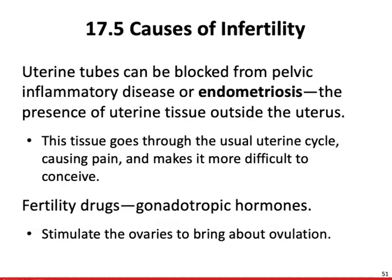There are also other causes of infertility. For example, uterine tubes can be blocked from pelvic inflammatory disease or endometriosis, which is the presence of uterine tissue outside of the uterus. The tissue will go through the normal uterine cycle and cause pain, but it makes it much more difficult to conceive. There are fertility drugs. You can give an individual gonadotropic hormones to help bring about ovulation.